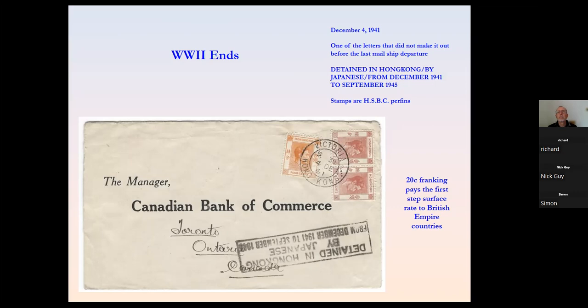There are over 200 recorded such detained covers, famously exhibited in great quantity and diversity by my colleague Sam Chu. The cover is my example with a quirk of rarity. Sam advised me this is the only detained cover with perfins. You could see a little bit of the perfins here. And when I examined the 4-cent stamp, it definitely has the perfin HSBC, Hong Kong and Shanghai Banking Corporation. It's a 20-cent rate cover to Canada, and that rate was extended after the war.